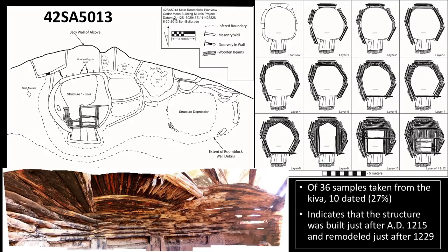This one has a cribbed roof with 12 layers of cribbing. It had like 150 beams, and so we sampled 36 of those, and we got dates off of 10. So like I said, a little less than a third. We mapped the roof of it, and so this is each layer being added over the course. Like I said, about 150 beams. This map took about 20 hours to make, just the base map. My volunteer is great, but we didn't want to talk to each other for like 3 months after this.